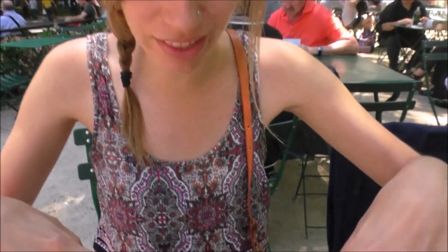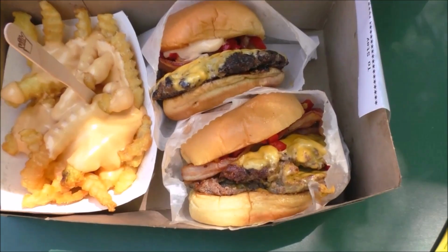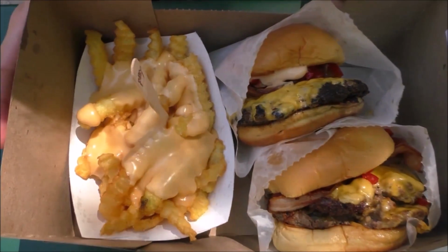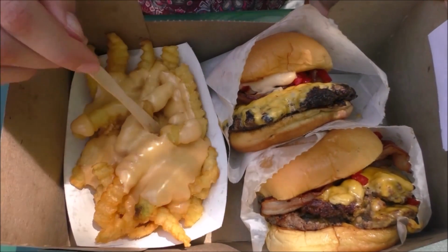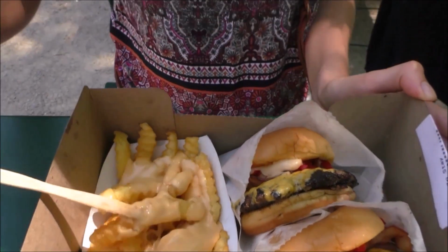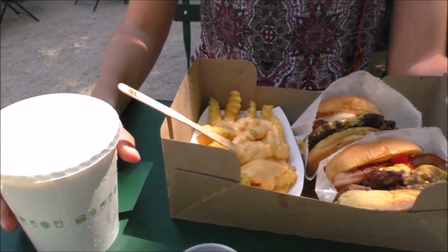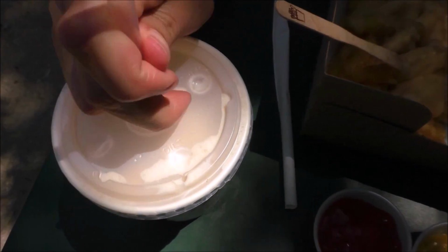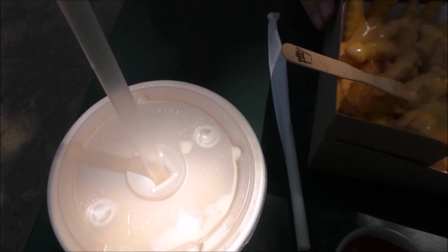So the wait is over, our food has finally arrived, and if you have a look over here, we got the Smoke Shack. I got the single, Sam got the double because he's a hungry boy, and we also have our french fries, cheese fries actually, that look delicious. And that's not everything. We have a cheesecake milkshake. Not just cheesecake, strawberry cheesecake. Awesome. So let's dig in.